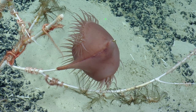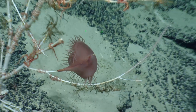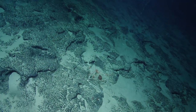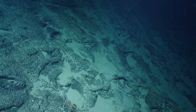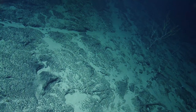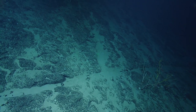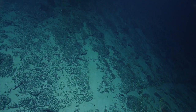Oh, there's also zoanthids, in case I didn't say that. And it looks like some sort of egg sac. I think we're good here. Yeah, we're good. Thanks. There's like mini ecosystems on these dead corals. Another nodal keratoid. A little bit of it is still alive. It's like 75% dead.